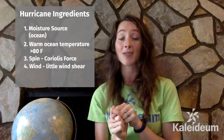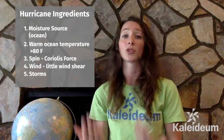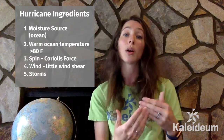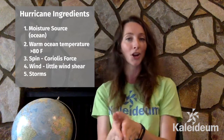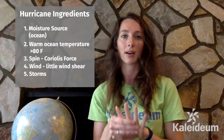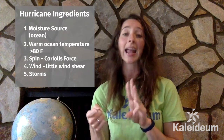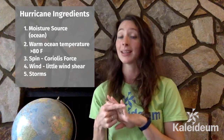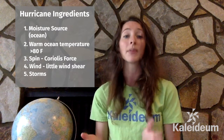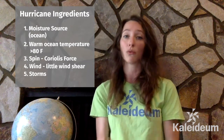So our fifth item is just storms or convection. We want some source of storms or convection to happen first to be able to grow or develop into a hurricane. So now that we know the five ingredients for our hurricane, we need an ocean, a moisture source, temperatures above 80 degrees Fahrenheit, spin, wind in one direction, so little wind shear, and then some storms to develop. Those are the 5 ingredients that we need in order for a hurricane to form.